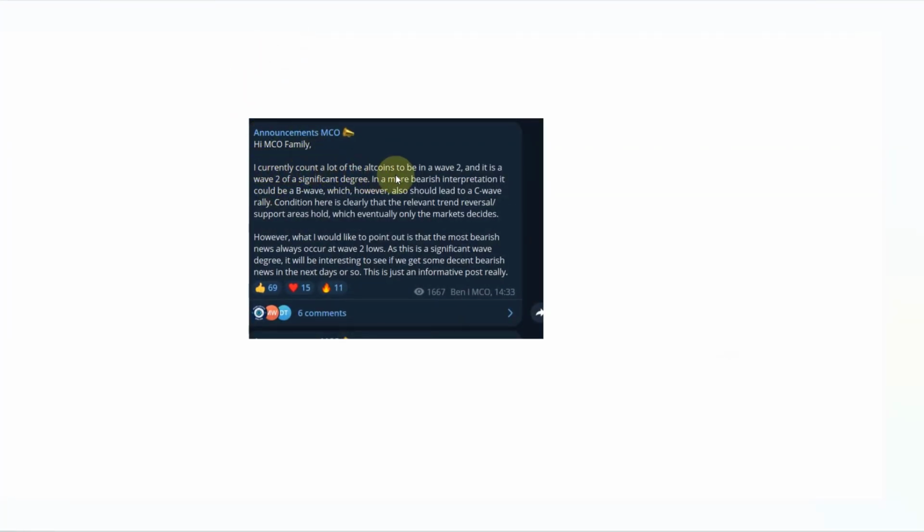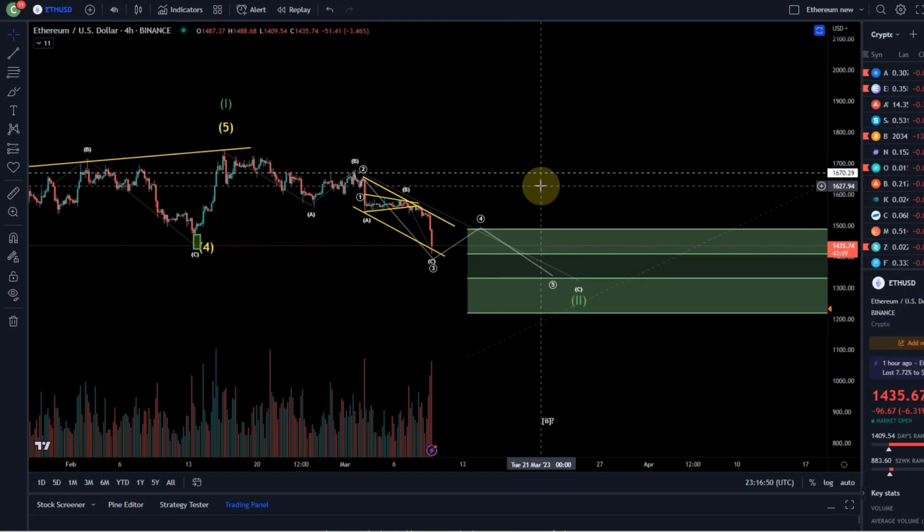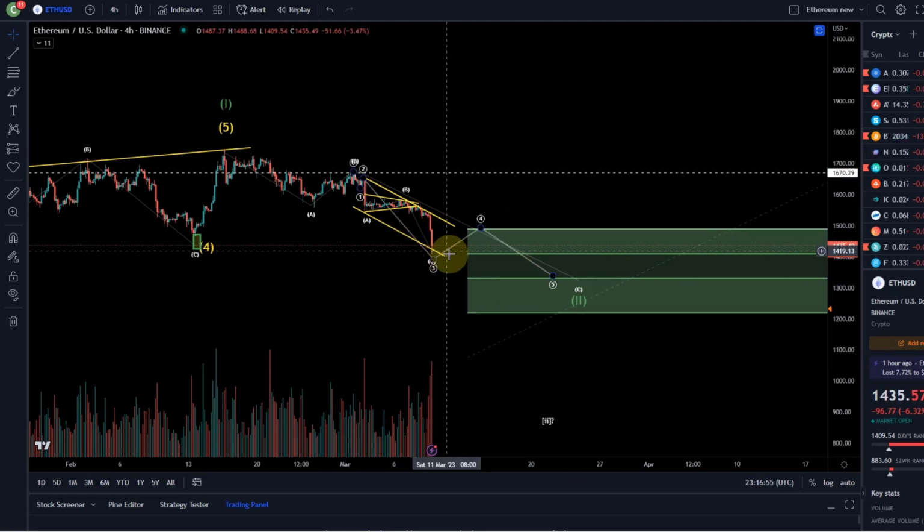I currently count a lot of altcoins in wave 2. It's a wave 2 of significant degree. In a more bearish interpretation, it could be a B wave, blah, blah, blah. However, what I would like to point out is that the most bearish news always occur at wave 2 lows. As this is a significant wave degree, it will be interesting to see if we get some decent bearish news in the next days or so. This is just an informative post. Well, I think everybody should have been prepared for bearish news and possibly further price drops. So what I want to encourage you to understand is that you're feeling very bearish is probably normal, because we are in a wave 2.